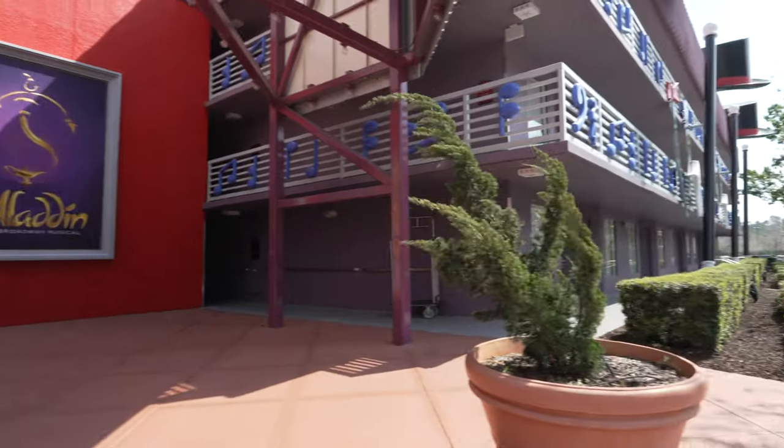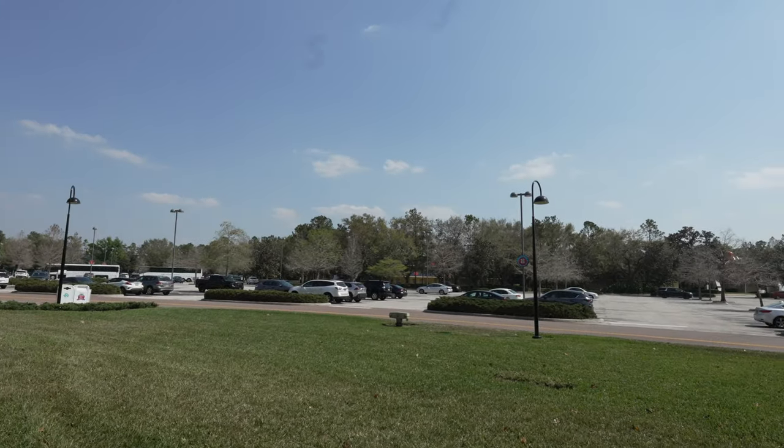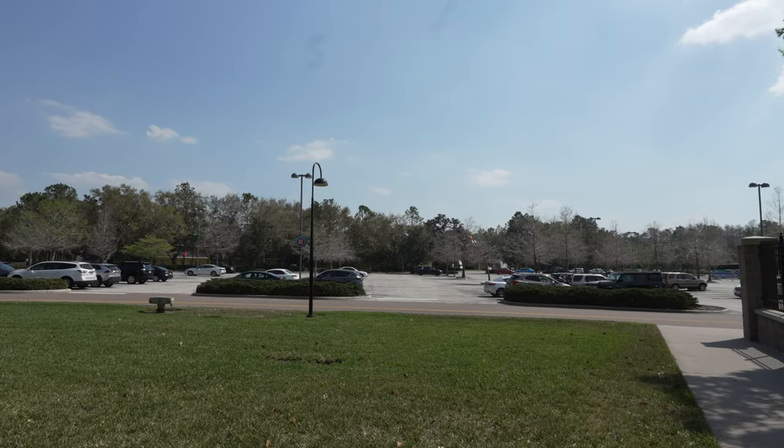Let me walk back here to the property. I just want to mention something. I just wanted to show this area back here for a little bit of orientation. When you first come into the All-Star Music Resort, you've got a main parking area where you can check in. I showed you where the buses were, but you do follow it around. There's parking, so you don't have to carry your luggage all the way through the main check-in area.